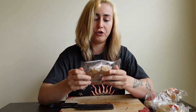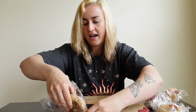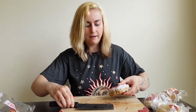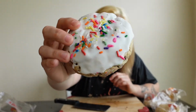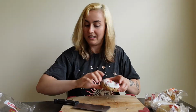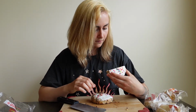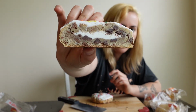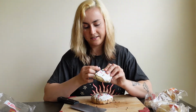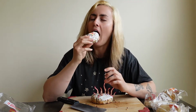Next one, very intriguing. It's a hot fudge sundae toaster pastry cookie. So this one, I'm almost positive has a Pop-Tart in the center, which obviously sounds awesome before I cut that too. So here's what we got. Nice icing on the top, just like the hot fudge sundae Pop-Tarts have. Okay, so I don't think this is filled with a Pop-Tart. It's filled with chocolate chips, and then I would say it probably has that vanilla icing. Yeah, vanilla icing in the center.